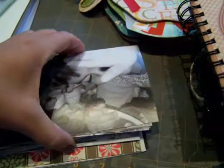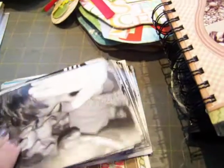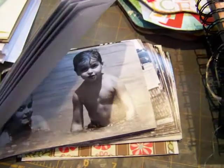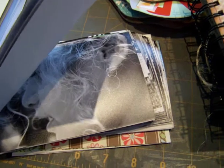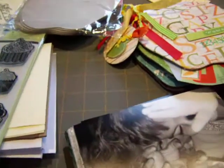Print your photos, guys. I want to say thank you to my sister-in-law. We did so many printings of photos and so many fun things, and this is just last year, so I work a year behind, to be honest with you. This is last summer, and I have never been able to catch up, and I don't want to catch up.